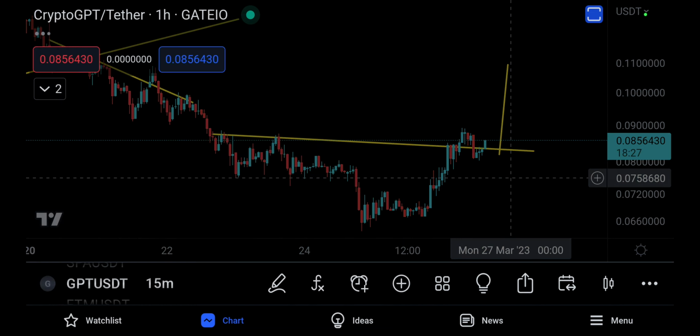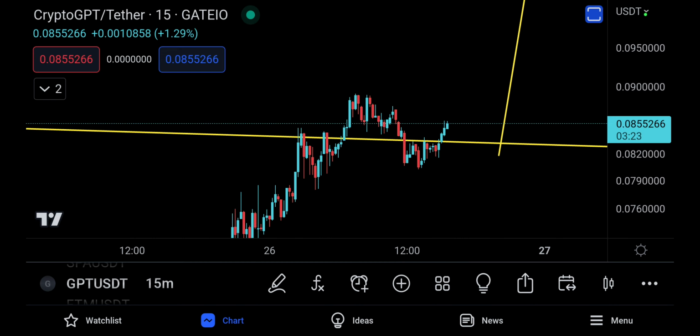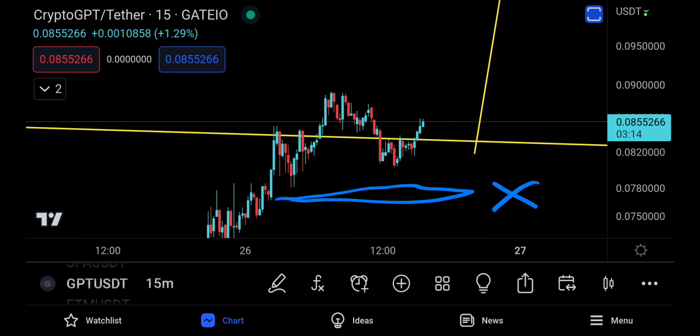Let's look at the 15 minutes time frame and how it looks. So yeah, you can see that you're popping out. I would even say that coming down below this area would be bad, but I think giving it a little bit of room down here, this is going to be a negative scenario right there. So you don't want to come all the way down to this area.